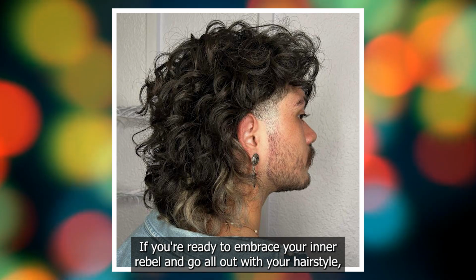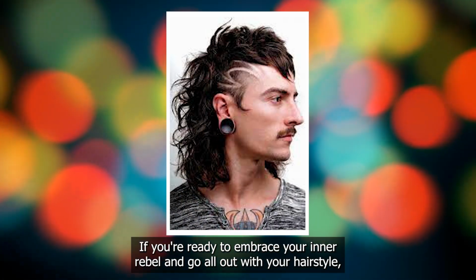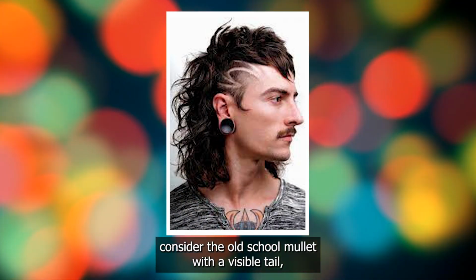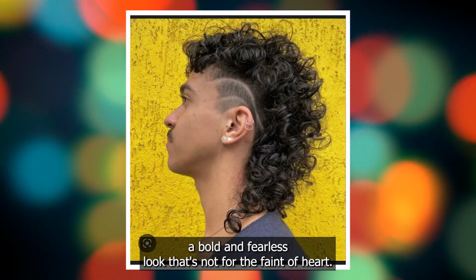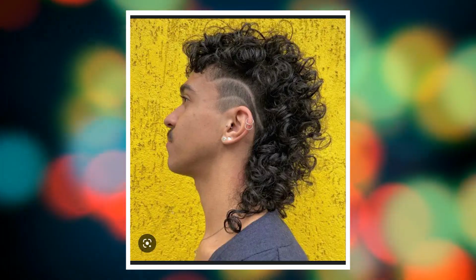If you're ready to embrace your inner rebel and go all out with your hairstyle, consider the old-school mullet with a visible tail, a bold and fearless look that's not for the faint of heart.